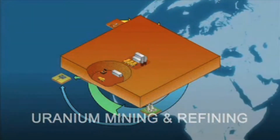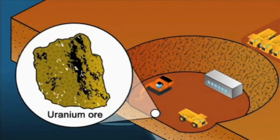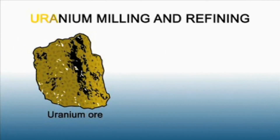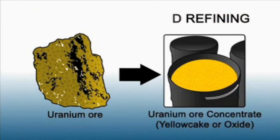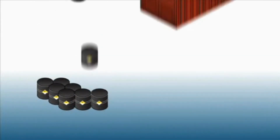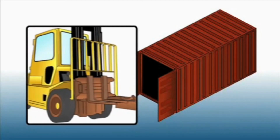Uranium, a common ore found in the Earth's crust, is extracted for use as nuclear fuel in nuclear reactors. Concentrations of uranium are found mainly in North America, Australia, Southern Africa, and Central Asia. The ore, which contains many other minerals, is mined and transported to the uranium mills, normally on the mine site.